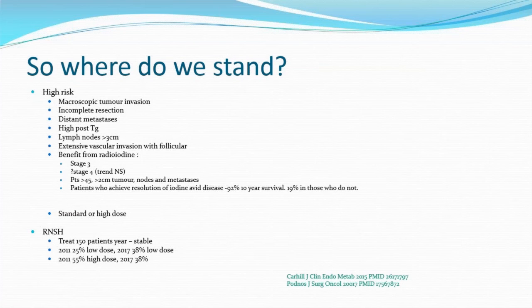Just to show we are doing some improvement. In 2011, 25% were getting low dose. Now we're up to nearly 40%, and 55% were getting high dose, and that's come down to about 40%. So we're shifting, but maybe we haven't shifted quite as quickly as we should. So that's all I was going to talk about today.